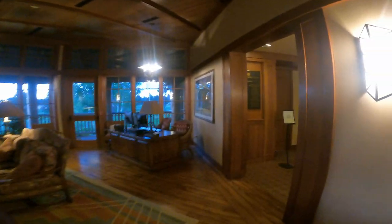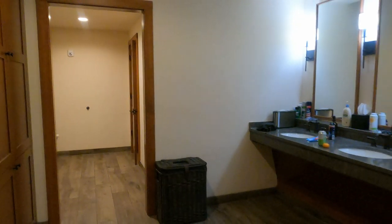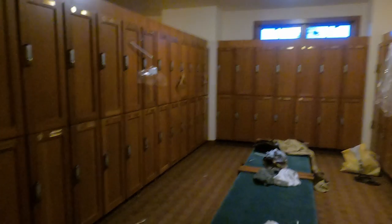Now, this is some low-quality GoPro footage. I just wanted to capture what the inside of the place looked like. This is where the guys actually got ready. Super nice venue, and the locker rooms.